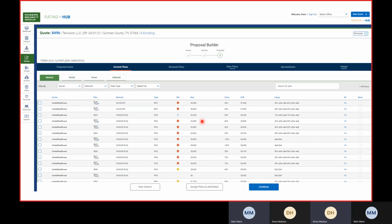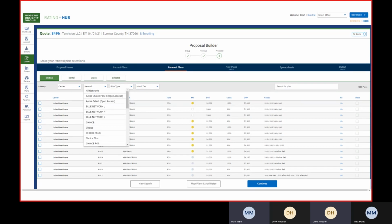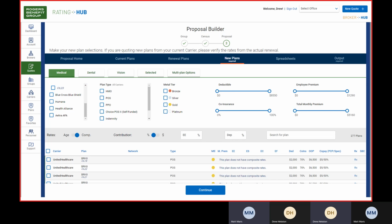So this is the proposal builder. If we look at current plans, I would pull from these plans. Now keep in mind, these are ones that would have been quoted a year ago. So they're in here, the plan designs are there. Similarly, the renewal plans are in here, and we can put those up next to each other. Again, not necessary, but it's a nice look.